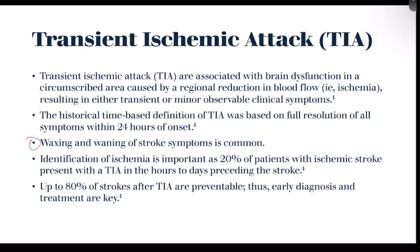So I say the TIAs are kind of like the angina before the big infarction, right? Like they're the warning sign. Like, hey, something's wrong. You really do need to get this looked at, okay? Up to 80% of strokes after TIA are preventable. Thus, early diagnosis and treatment are key. Okay, and so be careful diagnosing TIA in the back of an ambulance. I discourage you from trying to do that.